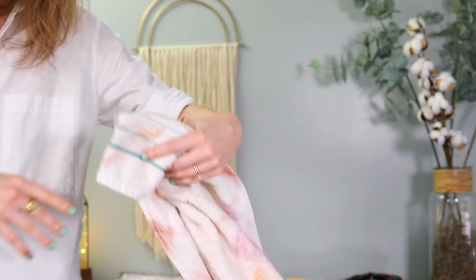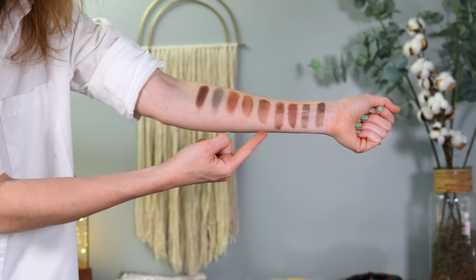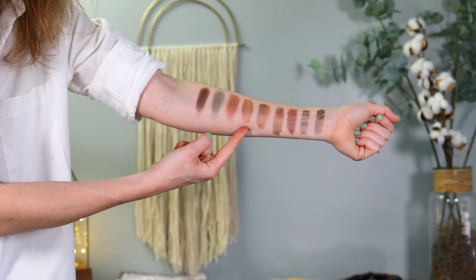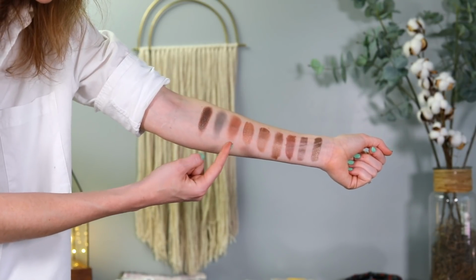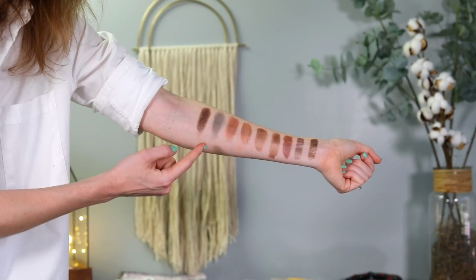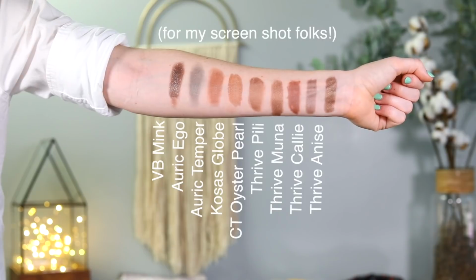And as I say that, I remember I wanted to swatch it against the Charlotte Tilbury. I'm so sorry. Okay, here we go, guys. Ready? Those are the same four, so in alphabetical order: Anise, Callie, Muna, and Pili. This is Charlotte Tilbury Oyster Pearl in Eyes to Mesmerize. This is Globe from Kosas. That is a 10-second eyeshadow. These two are the Auric cream eyeshadows from Sam Ravindal. This is Temper and this is Ego. And then this is Victoria Beckham Mink, which I just felt was relevant. I don't love this very much because it actually shifts silver, which is just so odd to me. I love the actual color of the shadow, but the glitter shift doesn't make sense to me, at least not on my eyes. Does that help?